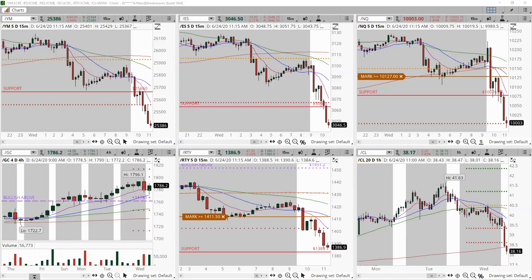The RTY entry was 1400. RTY entry was 1400 and the stop above 1410. So I placed my stop at 1411.5. You can see the alert right here.